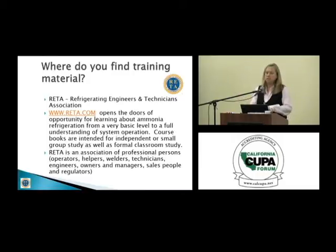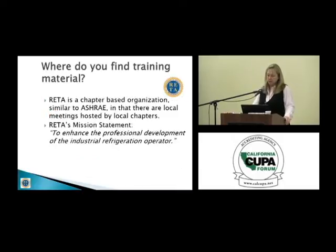And like Don mentioned, Scott showing up at the RETA meeting a month after his injury, saying, hey guys, this is what I was doing and this is what happened. So it's a networking of refrigeration operators. It's a chapter-based organization similar to ASHRAE. There are local meetings. Our mission is to enhance the professional development of the industrial refrigeration operator.